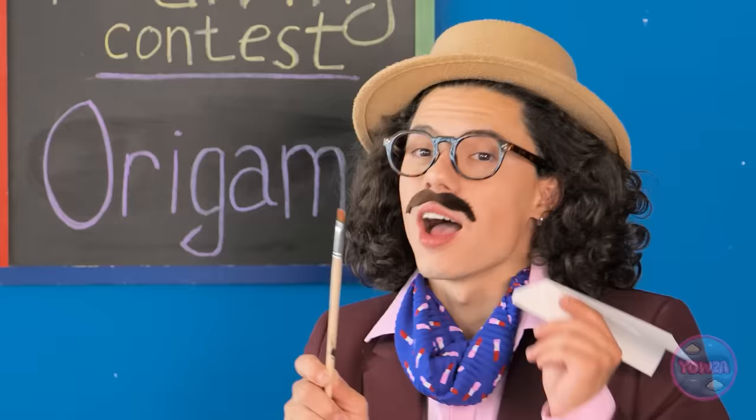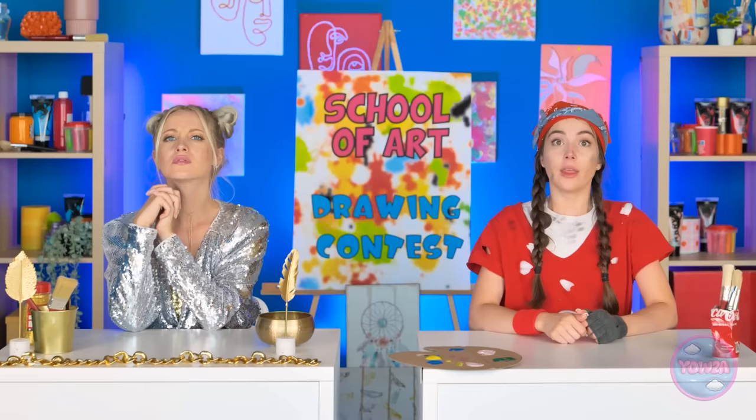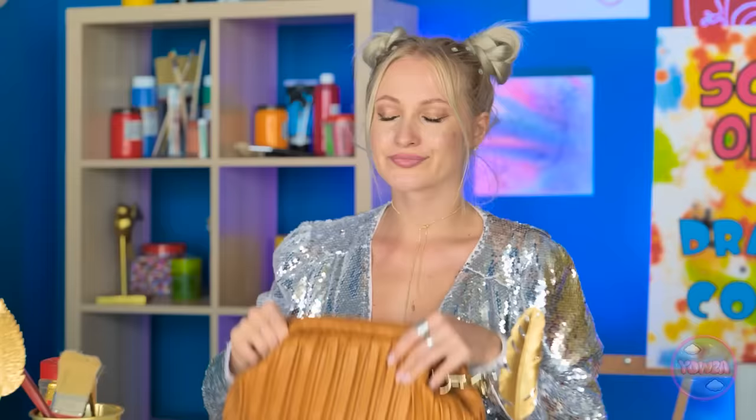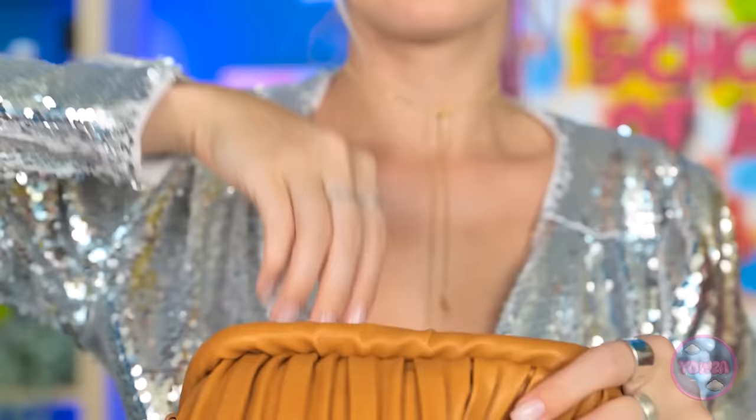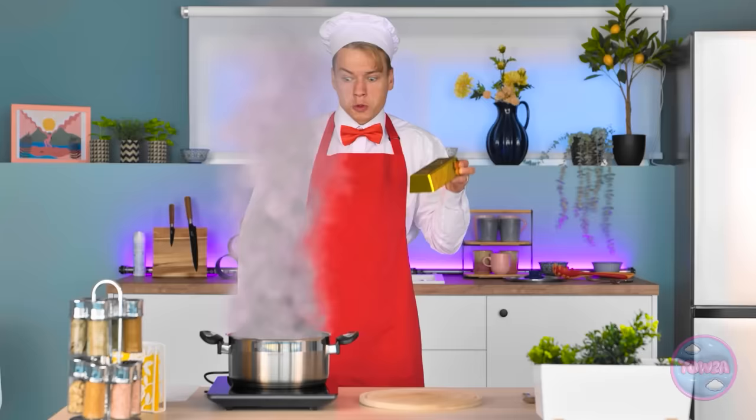Oh, of course. The next round is origami. Phew! Origami? Okay. Good thing I carry paper with me at all times. Just kidding, my butler gave it to me. I prefer paper that's actually worth something. And gold's even better. Here you go. Whoa. Is that real? I'd better get to work.